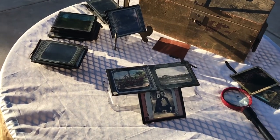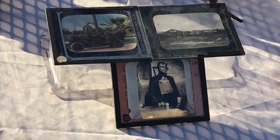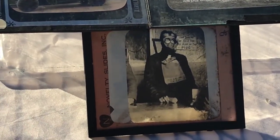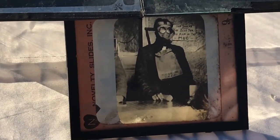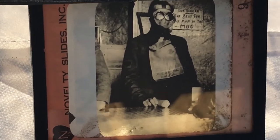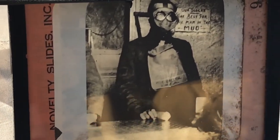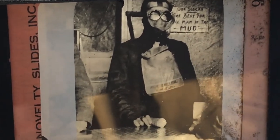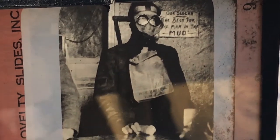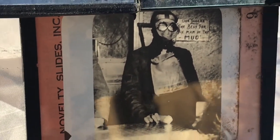Now this is my favorite. I'll be honest with you. This is my favorite because they use gas. Back in World War I, they used gas, and many of the German, French military men were to suffer from this gas. And look at the sign, what it says there. Our slogan. Best for the man in the mud. This is my favorite here, because the slogan was best for the man in the mud.